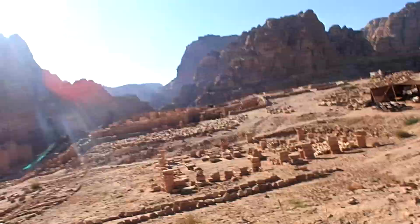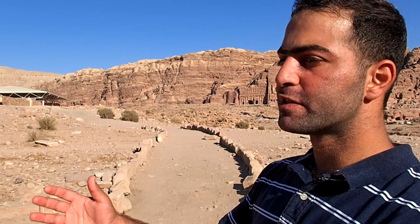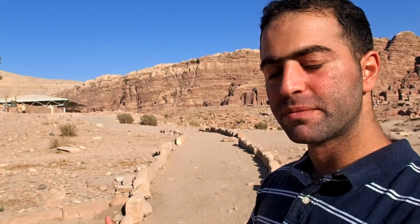And this is where they believe that the houses were built. Because of the earthquakes that hit Petra over the 2000 years, the houses were destroyed. Not like the monuments that were carved, what was carved was preserved. Everything that was built was pretty much destroyed with the weather and earthquakes.